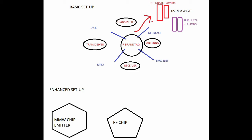This architecture may be an analogue to the in-house private networks created for individual companies, and it may also be an enhanced version with a lot more power, service range and functionality, with an extensive use of millimeter wave chip emitter. If you look at the bottom of my diagram, that's the MMW chip emitter. It's also known as the radiator in this patent, as well as radio frequency chips if needed. So if you want to spend a little bit more money on this wonderful patent, you can buy these things as add-ons.